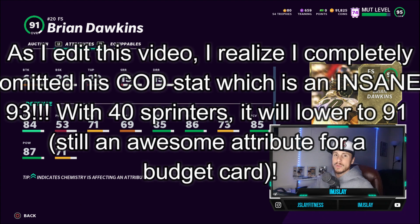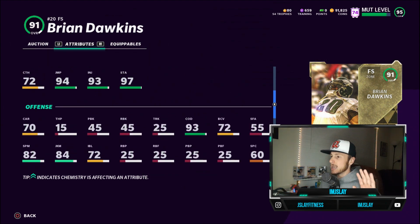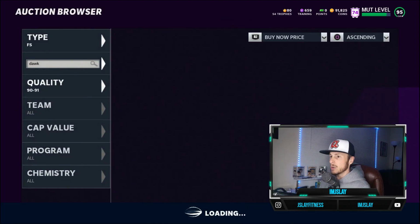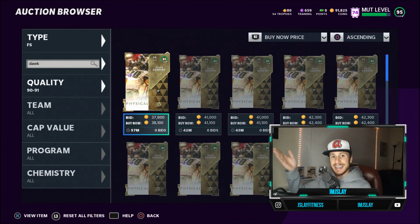So as a user, though, you're going to be using your skills on the sticks to make plays with Brian Dawkins. That's why you don't want anybody else to be using him. You don't want the CPU to be using him. You're going to be doing that, right? But this card is a budget card in every sense of the word. The speed is incredible. The acceleration is incredible. And you can pick him up for 38K. Insane. You can pick him up for 38K.